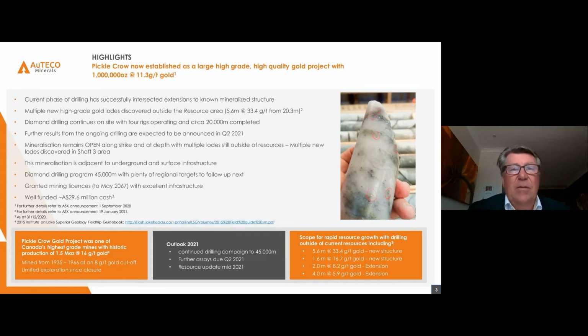Our latest was 5.6 metres at 33 grams per tonne from a very shallow 20 metres from surface. The diamond drilling continues with 4 rigs turning. We've completed about 20,000 metres to date. Further results will be ongoing in the next 4 to 5 months. Mineralisation remains open at strike, at depth, with multiple lodes still outside of this resource. Very exciting times for us, to be honest.